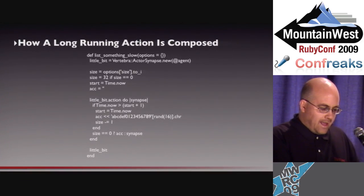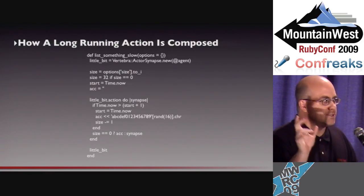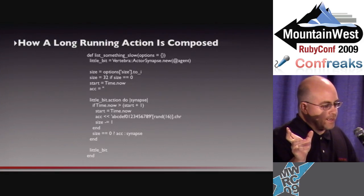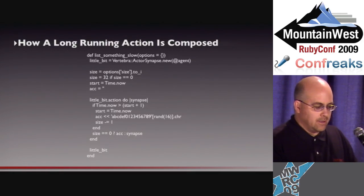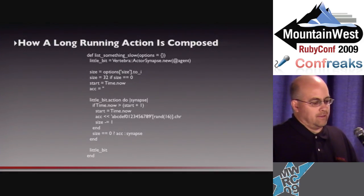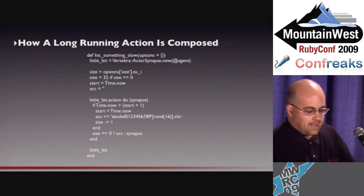And what I have here is just sort of a contrived example of a long-running operation. All it does is generate a string of some length, but it does it over a period of seconds. And when this runs, it doesn't block the reactor while it's running, because it breaks each of those into a little bit of processing inside a synapse, schedules them on the reactor queue, and it just churns through it as it's ready.